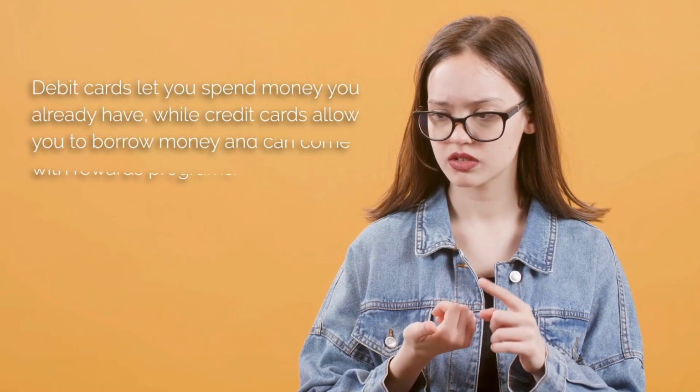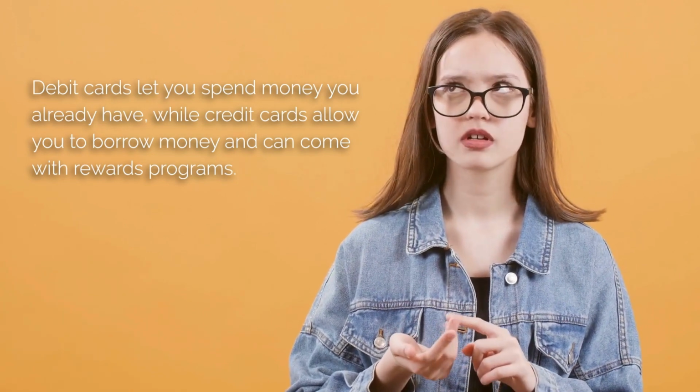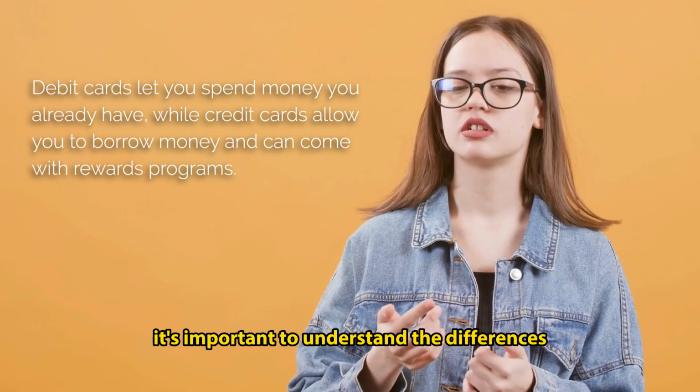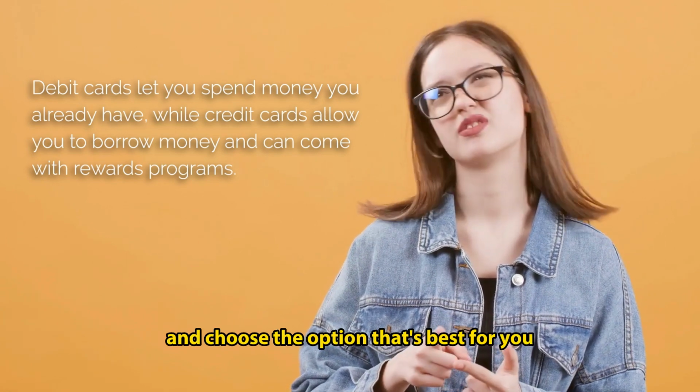Remember, debit cards let you spend money you already have, while credit cards allow you to borrow money and can come with rewards programs. It's important to understand the differences between these types of cards, and choose the option that's best for you.